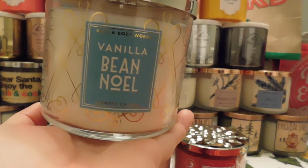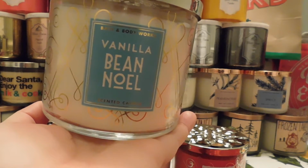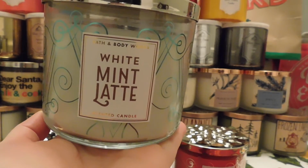But it is one that I like to burn, especially after I've been doing heavy spice and wood type notes. It's awesome to have something a little bit more subtle and sweet to break up some of that heavy spice and woods. The next one I'll show you in this collection is White Mint Latte.